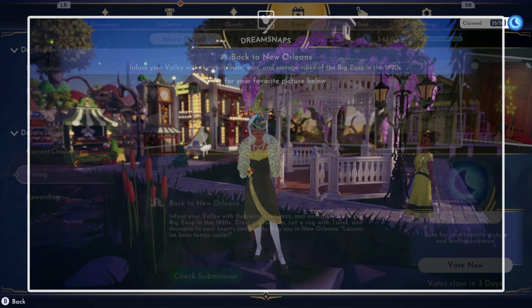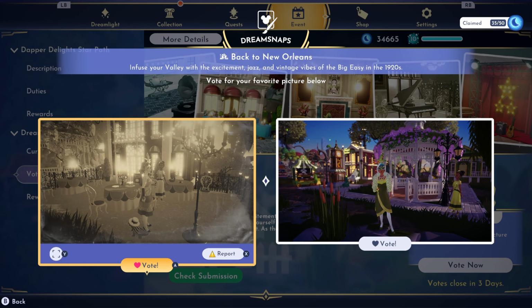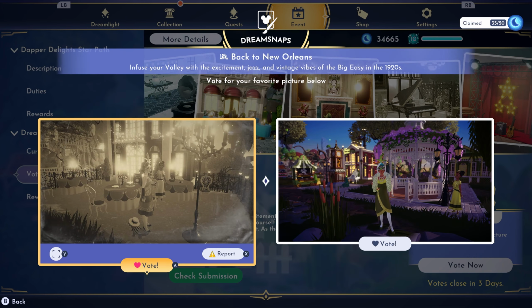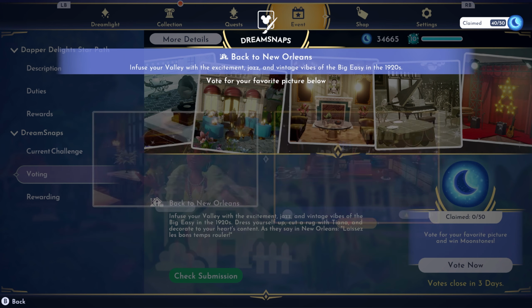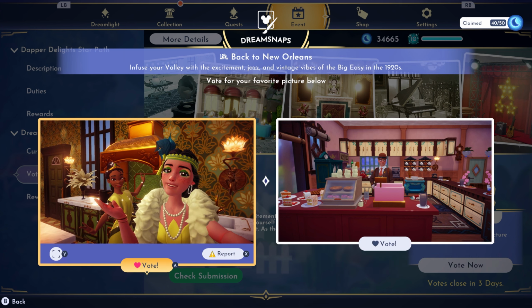Ooh, these both look good. It's really pretty. Very nice decor. And I like the sepia filter. Leaning towards the left. I like the filter and the decor. It feels very on theme. Ooh, this is cute. A bit more cafe shop. And it's a bit New Orleans.